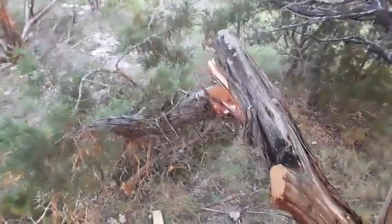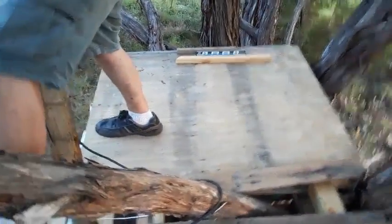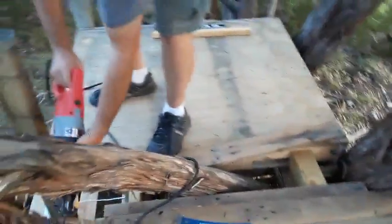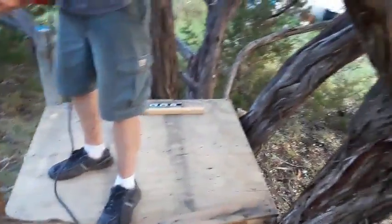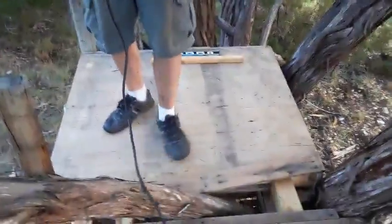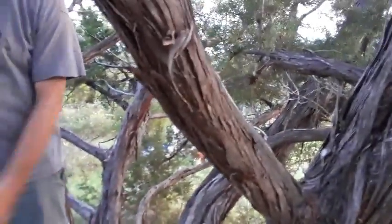Okay, so the reason why we're cutting that down is because we're actually going to cut this whole branch out of the center. We're going to use the part we cut off as a base for support, and then we're going to be able to put a piece of wood across that so that the whole section from there to here is more transitional. That was going to be the case. You could have gone more this way, you know?